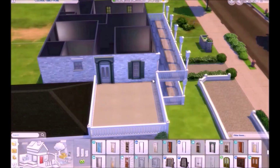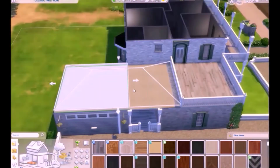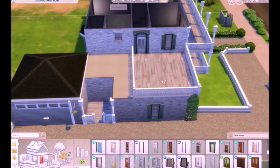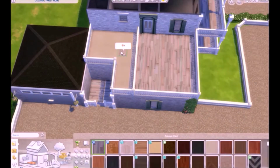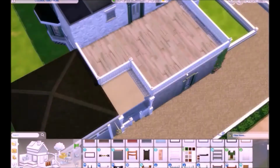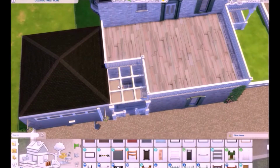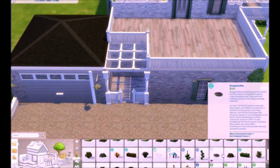But yeah, so the main floor just has your typical kitchen, dining room, there's the fancy living room that no one's really allowed to sit in, and then there's the TV room area. There's an office slash spare room with the Murphy bed, which I'm scared of using because I always see other Sims die from it.